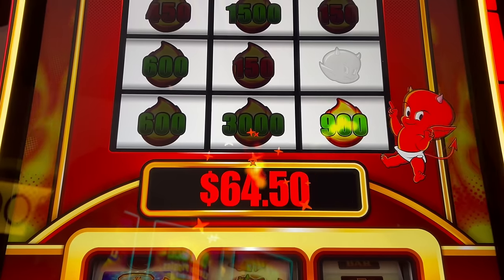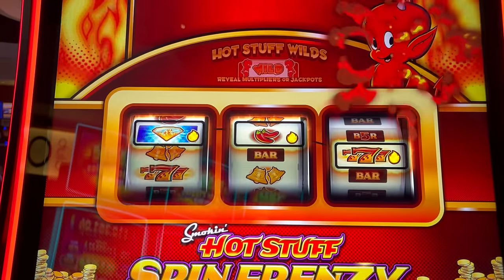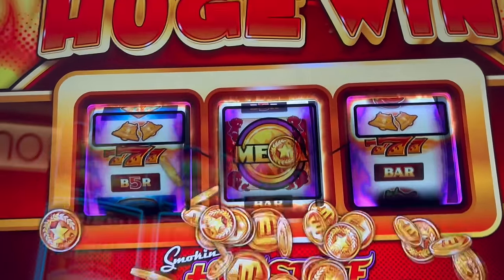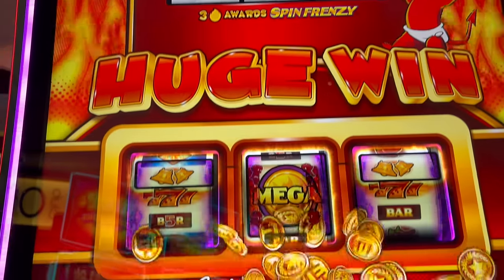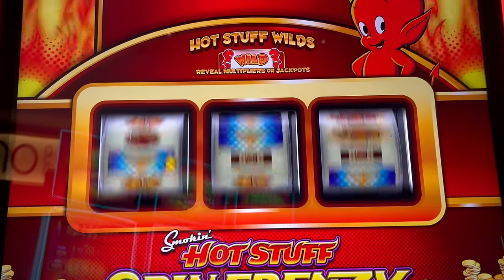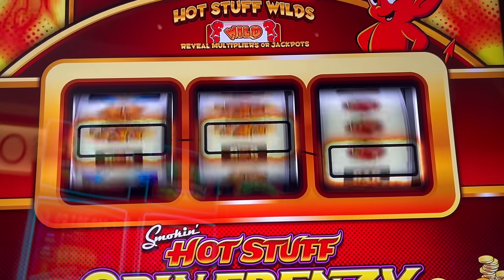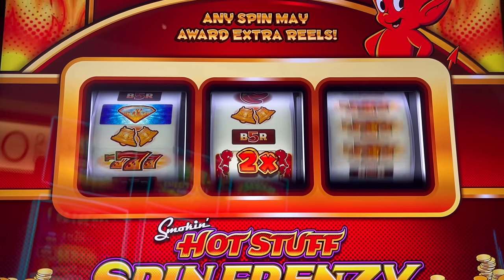Not too bad for $1.50. Not too bad. Yay! Oh, yeah, baby. Woo! All right, so one's a mega, which is $100 right here. Yeah, this game's kind of cool. There you go. So, looking pretty good. So he keeps flying across the screen, and that's when I'm winning the jackpots here.